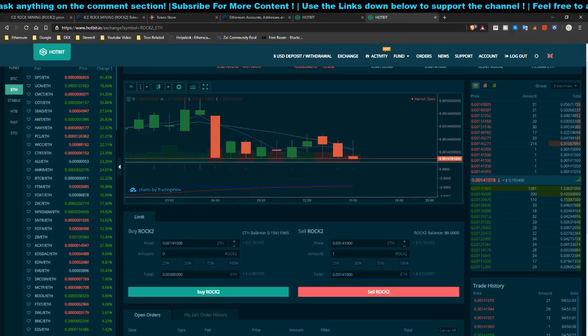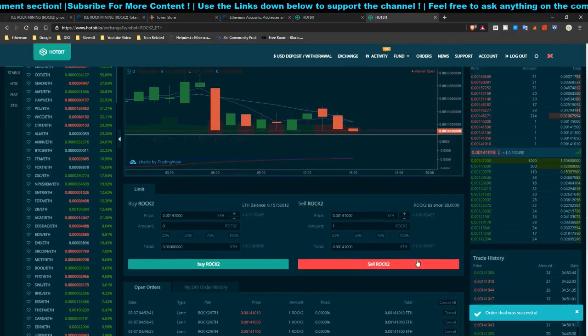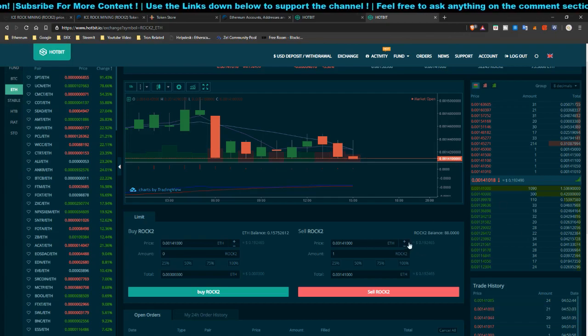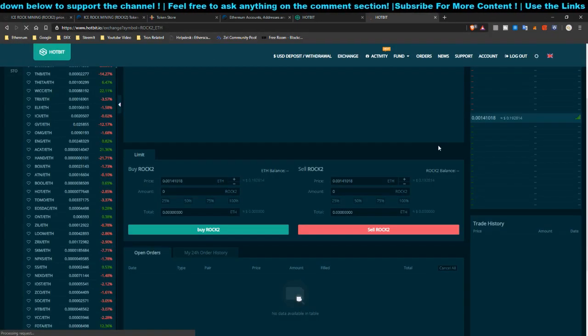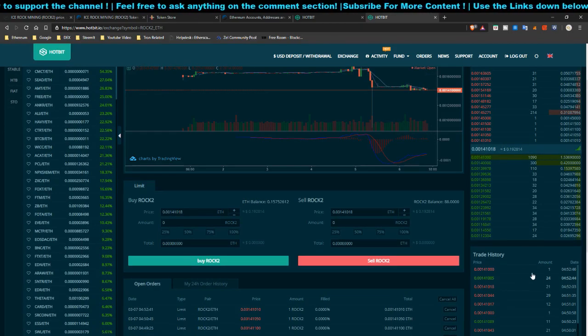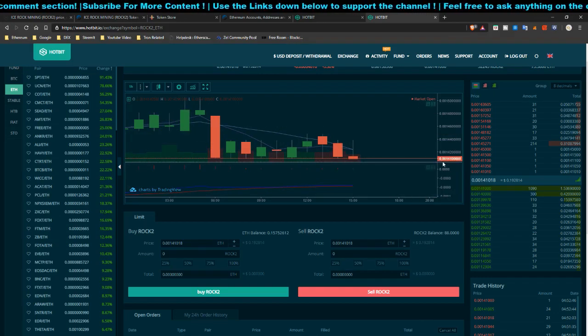As you can see, the range has closed down to 10, so I'm going to do a sell right now. One sell ROCK2, order is successful. So what you can see over here, sell, and after that I already set a buy price over here. I'm going to refresh. So you can see over here, I did a sell, and basically the volume isn't showing. So the volume is stuck at 141.